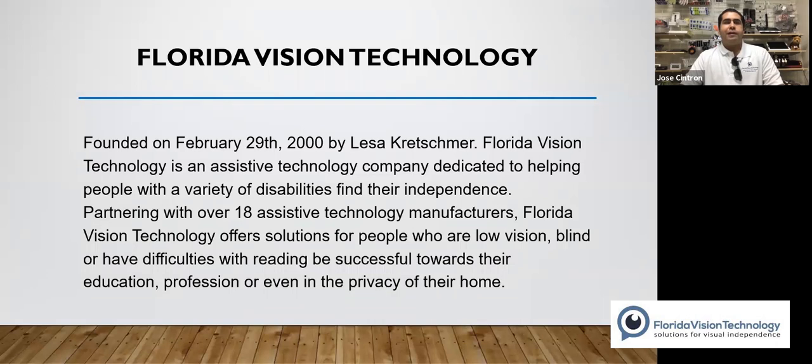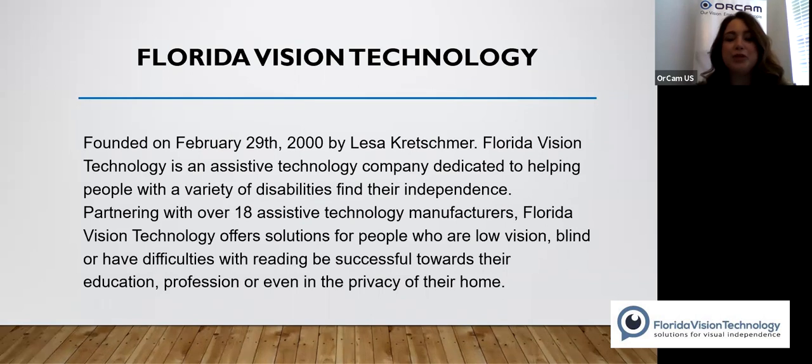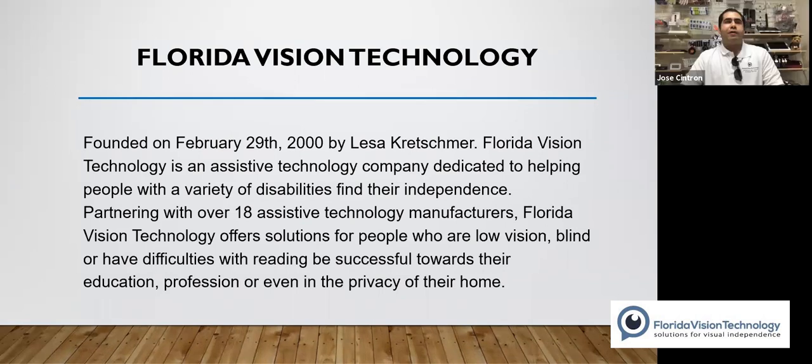Specifically today, we are going to be talking about OrCam Read, which is a new device that was just released, I'm going to say, what was it, back in March? Correct. Yeah, back in March. It's a very, very useful device. It's good for people who are visually impaired. So that goes for people who are low vision, people who are totally blind, and people who have print reading difficulties. So you don't have to be a visually impaired person to use this product.